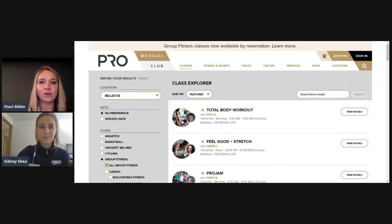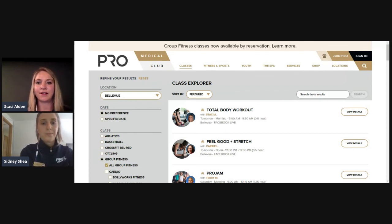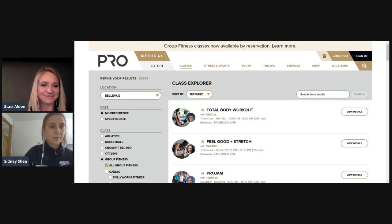We didn't show just yet the reservation system on the desktop, but I will say the process is very similar. Would you agree, Sidney? And they work very similarly. Currently we haven't seen many differences between using the desktop version versus the app. So it just may be preference, ease of use, what you prefer to use.